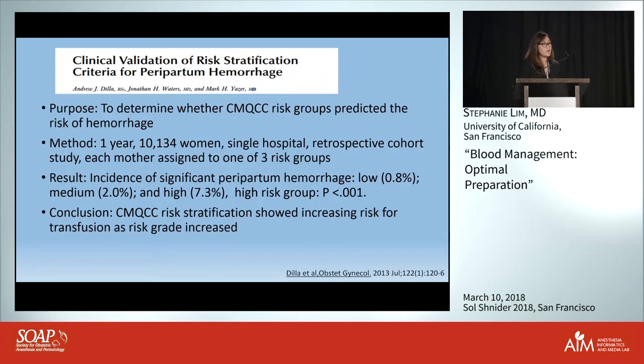With that, I want to talk about the study, in which the study authors tried to validate whether this CMQCC risk group actually predicted the risk of hemorrhage or not. This study's authors did a 1-year retrospective cohort study of about 10,000 women in a single hospital. Each mother was assigned to one of the 3 risk groups.